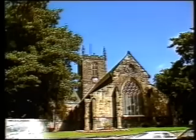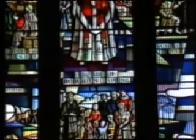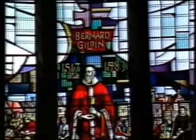One of the most impressive features of Houghton Parish Church is the great 14th century west window, where modern stained glass depicts scenes of the life and works of Rector Bernard Gilpin. It was dedicated in 1984 to commemorate the 400th anniversary of the death of Bernard Gilpin.